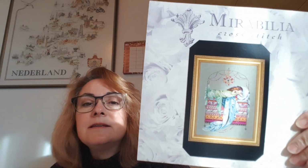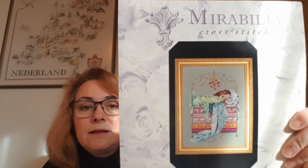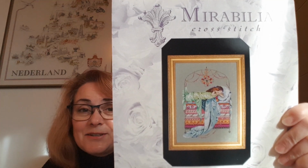this one. This is a SAL together with Brigitte. This is Sleeping Princess by Mirabilia. And we do have a hashtag. It's hashtag Sleeping Princess 2021 SAL. So if anybody else wants to start it this year, or they've already started and you want to join in, please do. That would be lovely to see your photos.